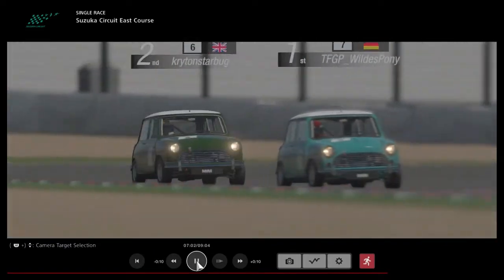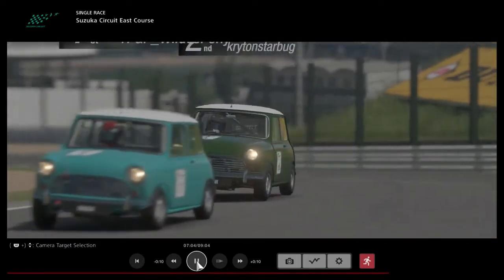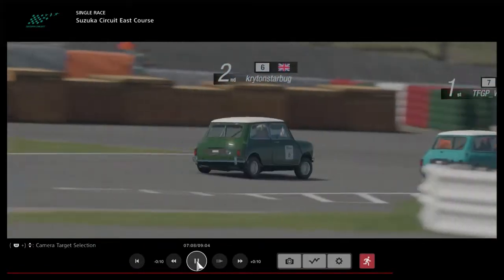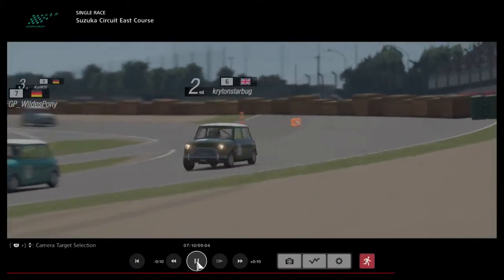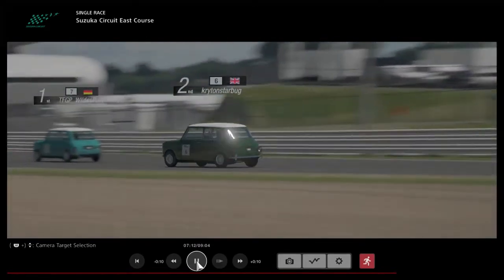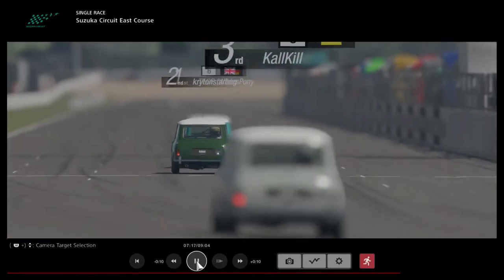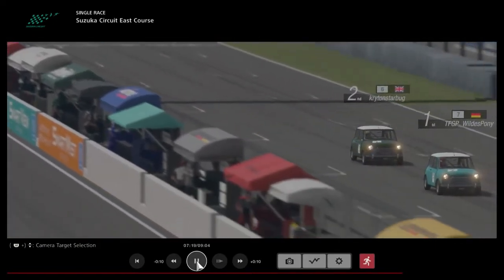Into the long right-hander, then up into the left-hander going up the hill. Again, crucial to try and get the line right. Not been too bad there. Can I get it right? Coming into the last corner, as we go on to the start-finish straight. Here we go. It's looking very, very close.